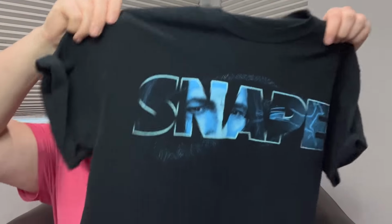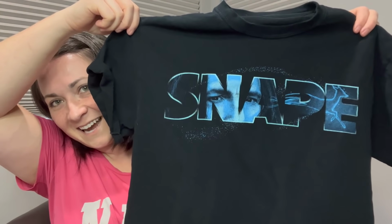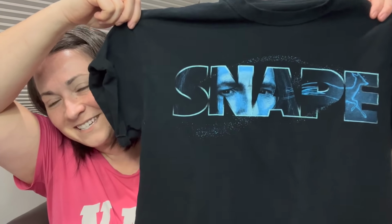So it took me a second at the bins. I was like, wait, do I want this? And then I was like, yeah, I do. And it's a Snape t-shirt. So if you're a Harry Potter fan, then you will appreciate that. I actually think I'm just gonna keep it for my son because I feel like he would enjoy wearing that. So yeah, it's not an adult size, I don't think, or it would be like a women's small.